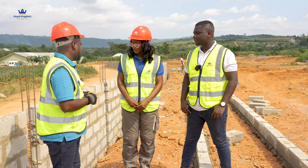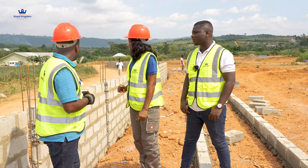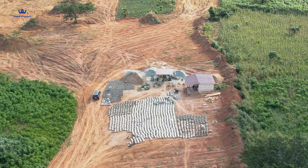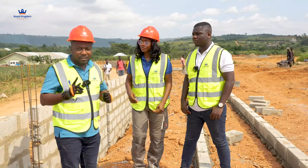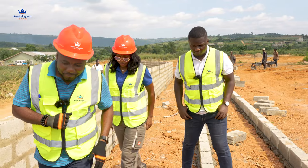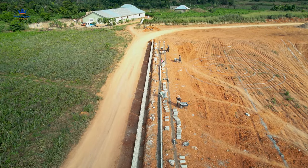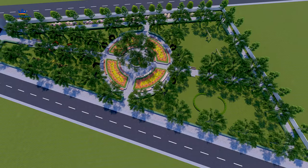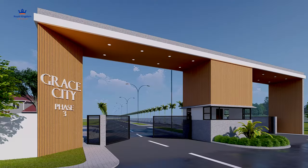I see. That is amazing. And just like we said initially, it's going to go all round, the perimeter. In your intro, you missed something. Let me show you something. We are doing three things at the same time: the perimeter fence wall, the green part, and the security gate.